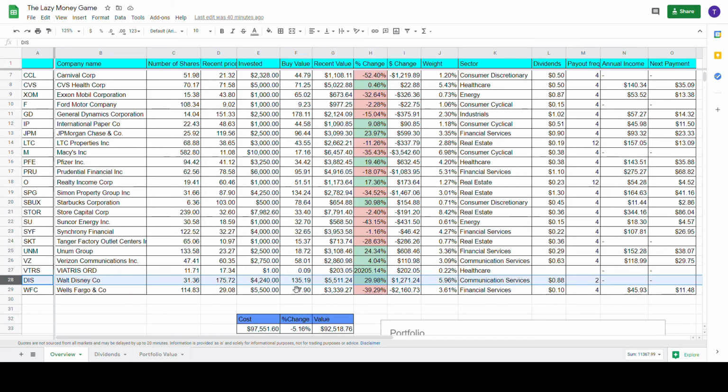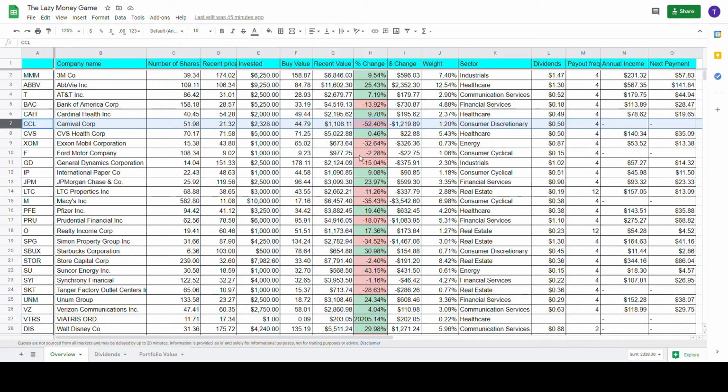So a lot of the business is actually struggling, but the Disney Plus service, I mean, they have more than 80 million people subscribing to that. So are other investors looking to Disney and thinking, oh, this will be the next Netflix, which will be 20 times worth its value within 10 years? Perhaps. On the contrary, you could of course also look at a company like Carnival Corporation in my portfolio.